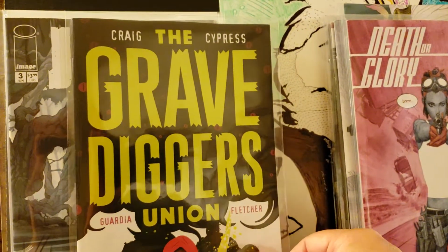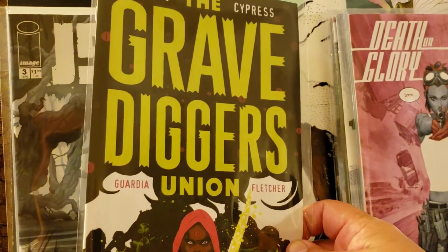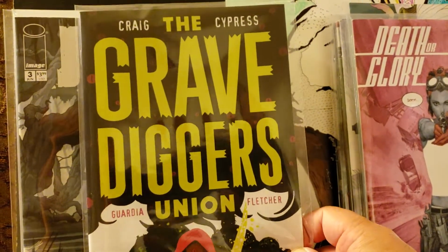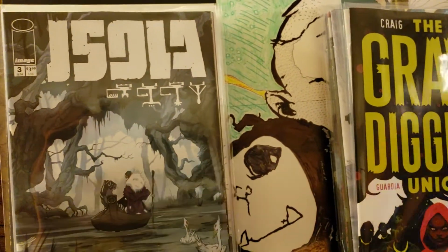What is it? I forgot what they were called. But yeah, there's just this conglomeration of gravediggers that's holding back the undead from the human world, and I don't know, it's pretty cool. Great artwork inside too. The artwork really fits it.